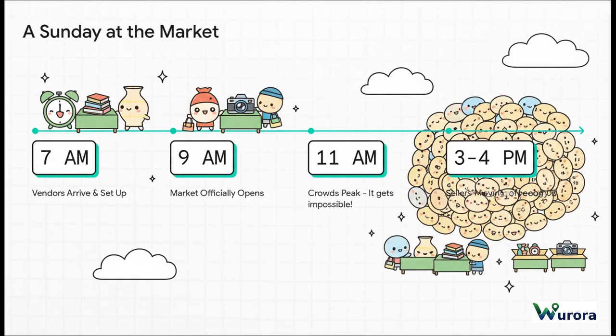So look, if you're planning a Sunday visit, timing is everything. I cannot stress this enough. You have to get there early. The serious collectors, the real bargain hunters, they show up while vendors are still unpacking their vans. If you wait until 11 a.m., forget it. The crowd is just this massive, slow-moving river of people. You can't really browse at all.